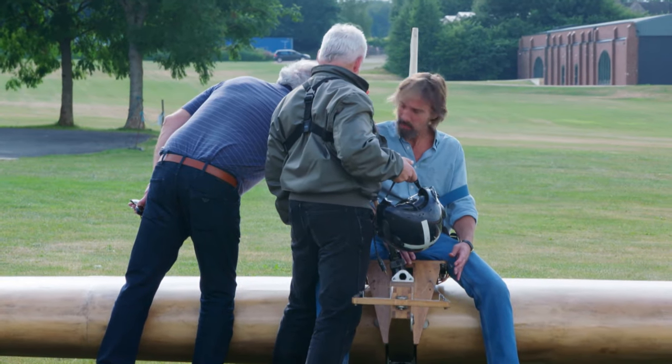Brilliant, absolutely brilliant. It's just a wonder, just a beautiful machine, and the feeling of just sitting on top of that with a little engine at the back and giving it a go. It's just, I cannot describe it, to be honest with you.